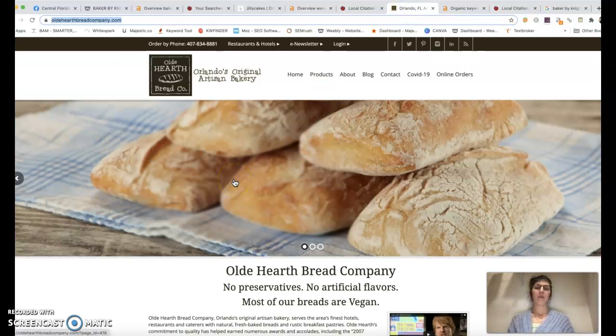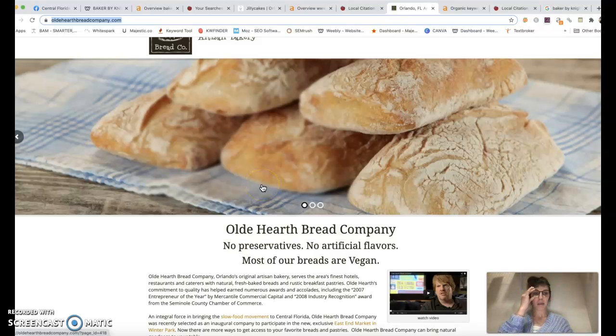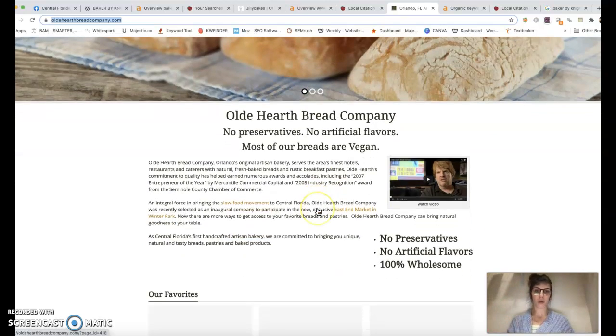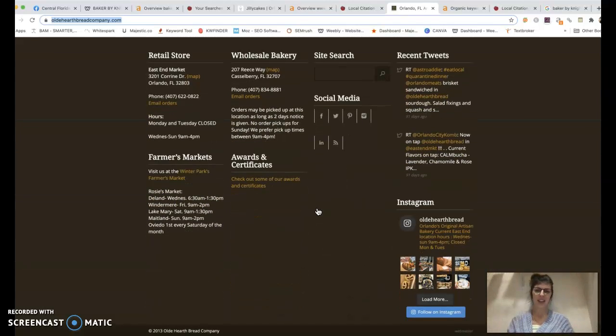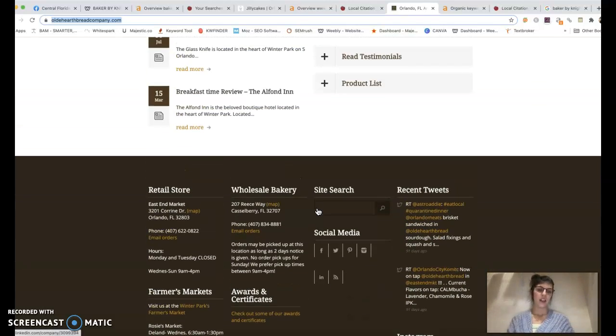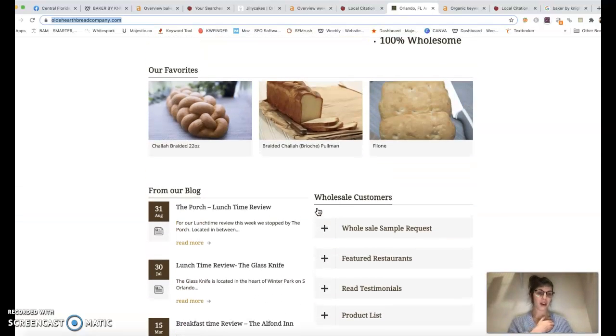I have your second top competitor pulled up also. This is more of a bread-based company, it looks like, but whenever you type in baked goods Orlando, they do show up in that top search in Google. So they do have quite a little bit of content, not a whole lot. So again, just an area where you can beat them. This is just something that Google really does look at when it comes to ranking your website and getting you in that top position.